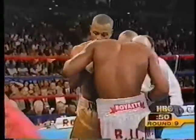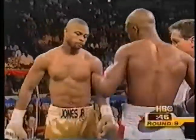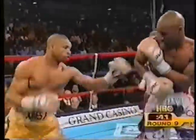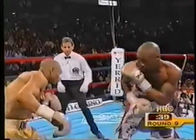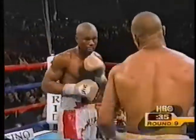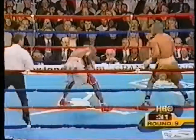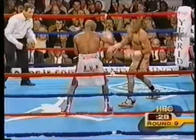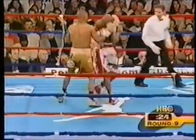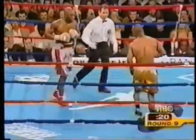Harmon doggedly trying to come back to the body. Don't hold him, Derrick. Reestablish himself in the fight. Take a step back. He may not win a round, but he's going to win some fans. I wish he had gone to the body a little earlier like he's doing now. Then he could have had Roy Jones in front of him. Jones hot-shotting Harmon from the outside. There's the old feint. Don't hold him down, Roy. Don't push him down.